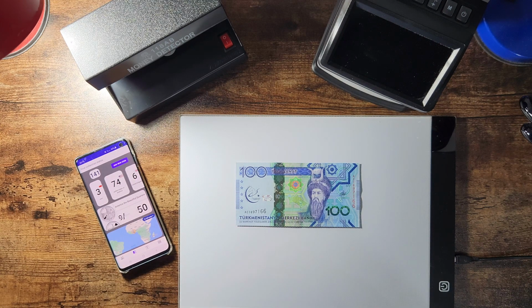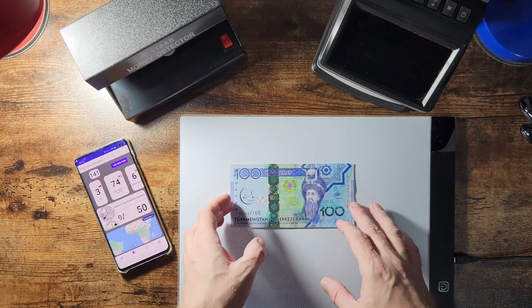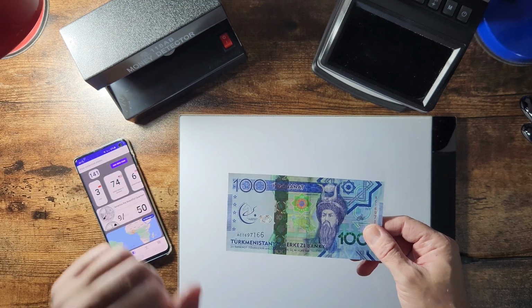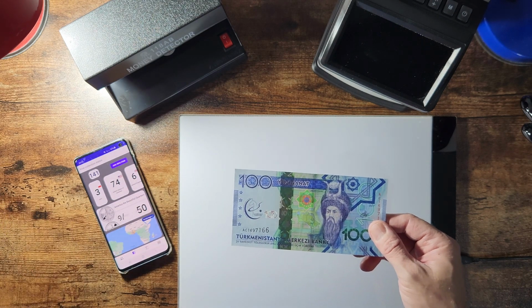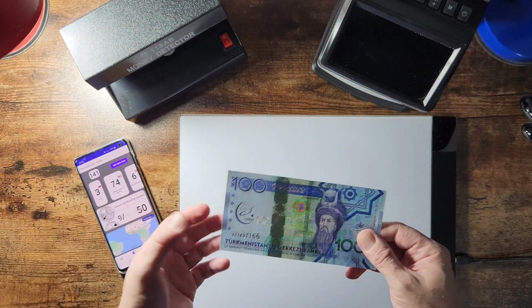A quick reminder of what we are doing here. We are talking about banknotes. I like banknotes very much. And today I bring you a very special, very interesting and very beautiful banknote. We will talk about its security features. That's my agenda, what I like to do with every banknote in my collection.